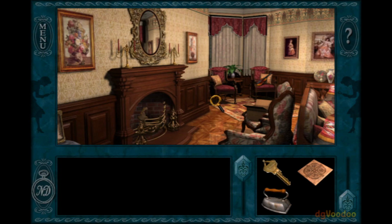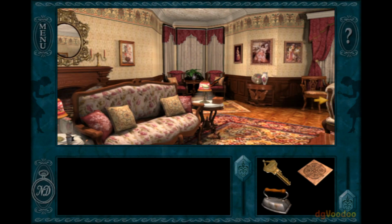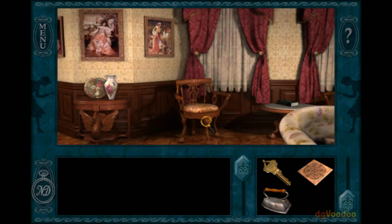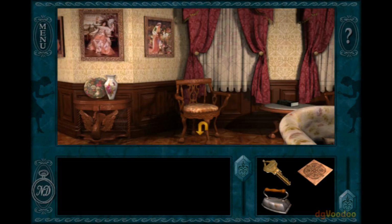Fireplace. Did we just come from there? I think we did. Right. So it wasn't just looking at that table, it was moving that way. What do we have here? We've got some kind of a dragon, swan, bird. Some kind of a something. And vases. And I don't see anything we can interact with, at least not currently.